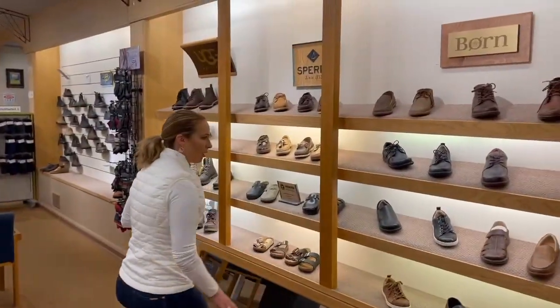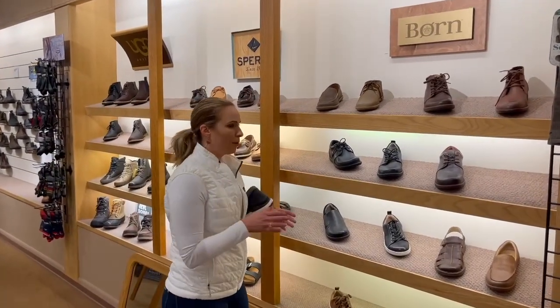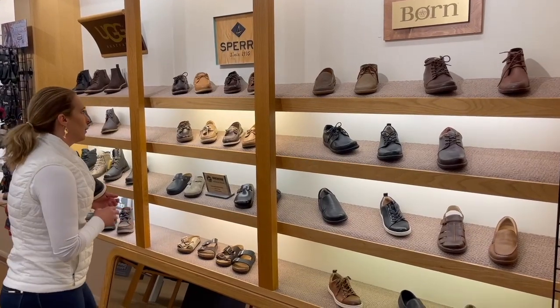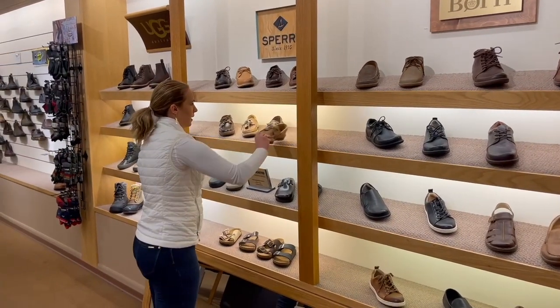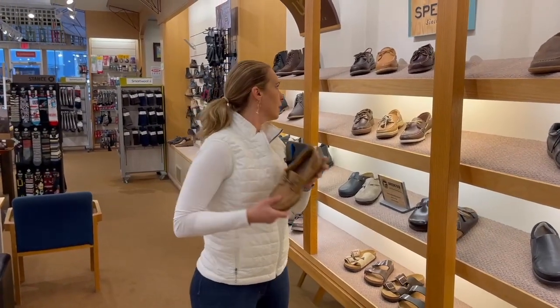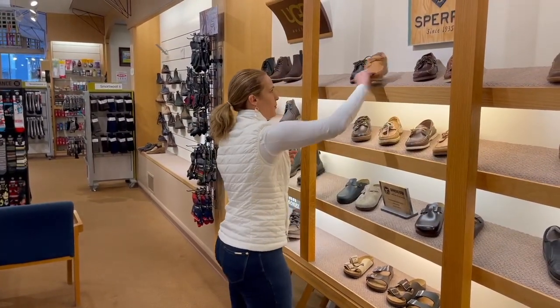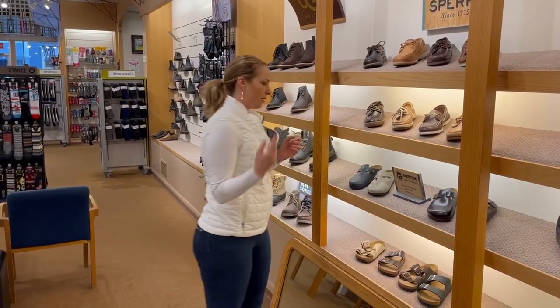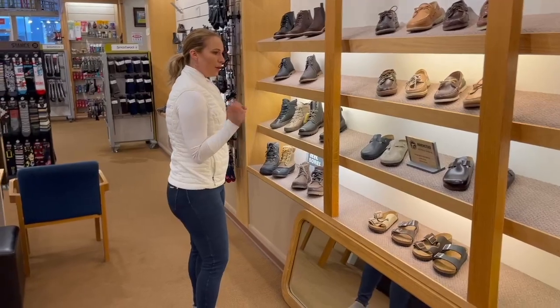Born. Borns are really good for people that have wider feet, so you can go online and check that out. Sperry's, I know a lot of people love them. This would be a better Sperry, not as flexible. Super easy once you get started.